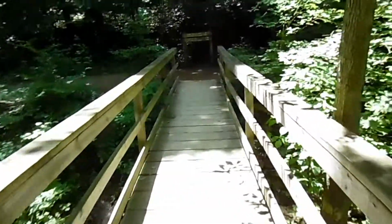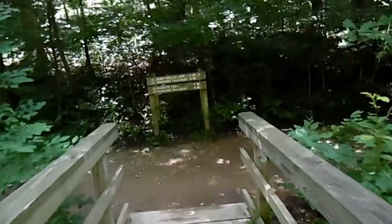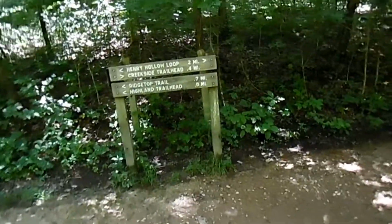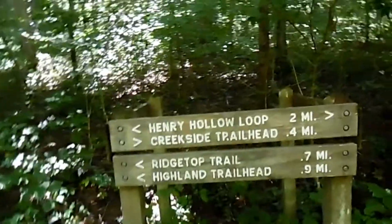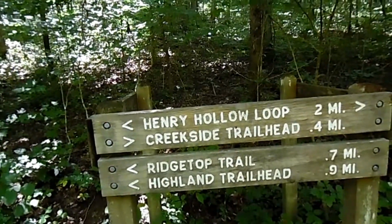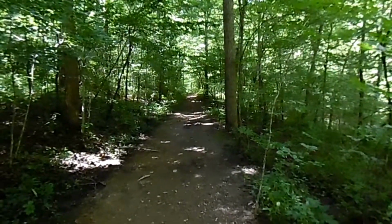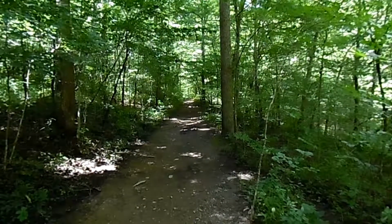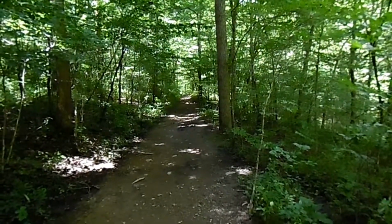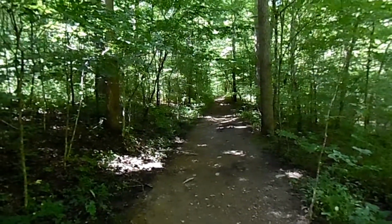Alright, so we'll go over here to the sign here. Trail signage. Alright, so you see the top's the Henry Loop Trail, 2-mile loop. And then the Creekside Trailhead, of course, roughly a half-mile that way. And that's the parking, there's not as much as at the Nature Center, but they do have porta potties there that they keep clean. At least every time I've been in it, they have been, so that's a plus.